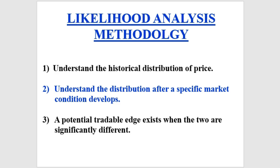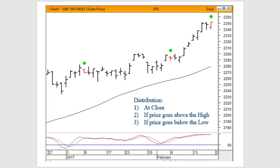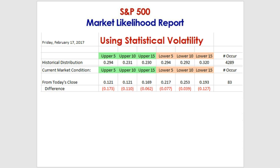Okay, now let's see what we do. Now we're going to look at the distribution of price after our condition developed. So we go to our particular condition, labeled by the diamonds. We're going to examine that same distribution at the close. We're going to examine the distribution if price goes above, in this case, Friday's high, and also, what's the distribution if it goes below the low of Friday, the previous day. That way, when Tuesday comes at the open, folks, you'll be able to have a good bead on what the likely distribution is. And hopefully you can take that edge, if there is one, and run with it.